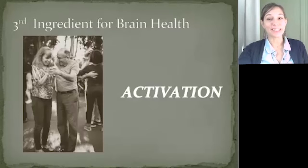Use it or lose it, as the saying goes, is actually very accurate. This includes mental, physical, and social stimulation. I love this picture because dancing is one of the best activities for brain health. It involves movement, it involves interaction with someone else, and you have to remember what steps are next, so there's a little bit of cognition in dancing. So it really activates the entire brain.